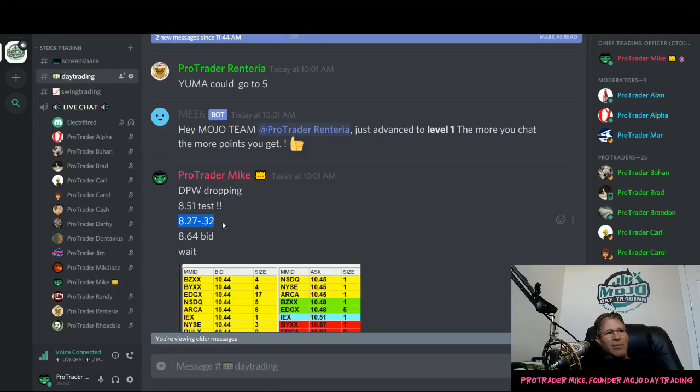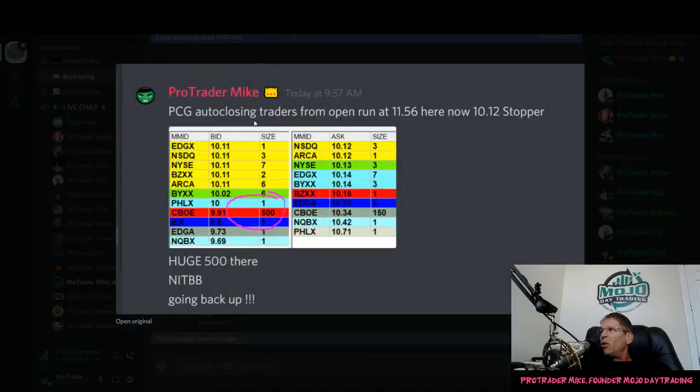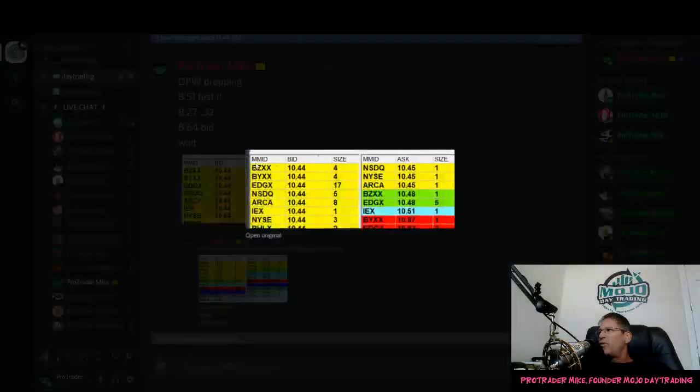Click, click. Entry. I'll tap it. Goes higher, I'll add. Jump on the train, I'll ride you. Here we go, 864. Wait, it's going higher. And this was the trade right here. PCG auto closing traders from 1151 at 1112 by here. Here it is at 44 by 45.